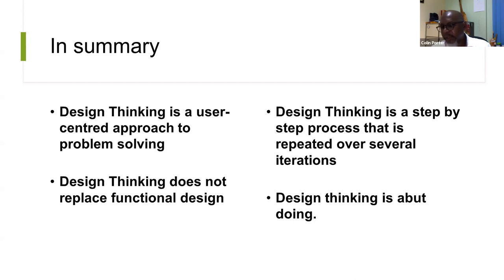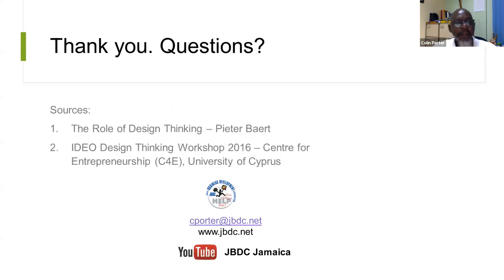It is something that you have to be involved in. You have to take yourself literally in the space that you're trying to find a solution for and put yourself among the people who you're designing for to get the solution that they need.